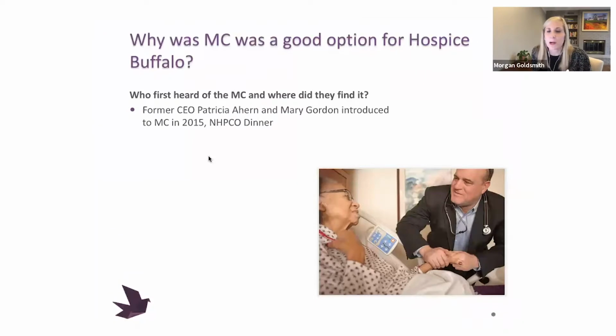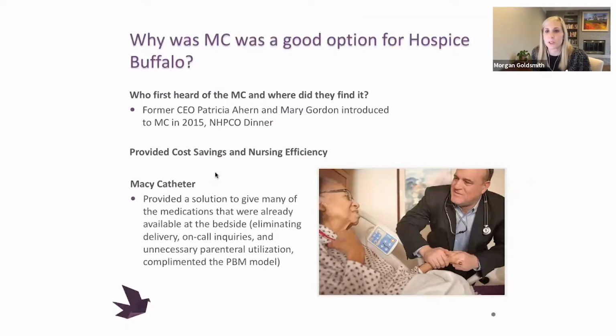And then looking back, why was the Macy catheter a good option for Hospice Buffalo at that time? I know it was initially introduced when we started that conversation. I believe there was a dinner at HPCO where we met the former CEO, and Mary Gordon, who has worked at Hospice Buffalo for quite some time, was familiar with the catheter. But if you could just talk a little bit about what was happening. There was a pharmacy vendor model change, but why did it work initially for Hospice Buffalo?